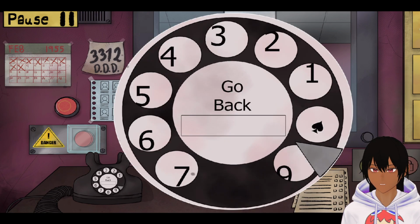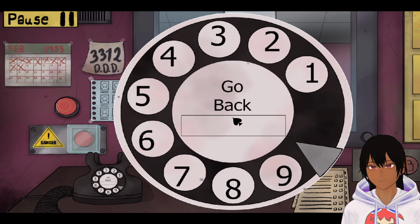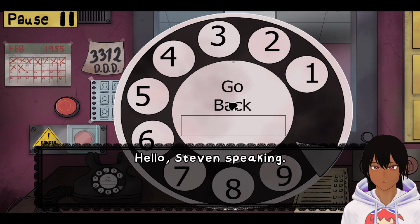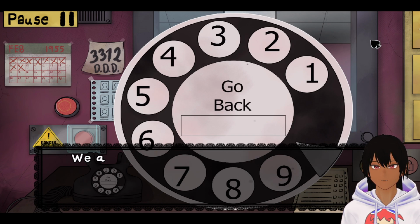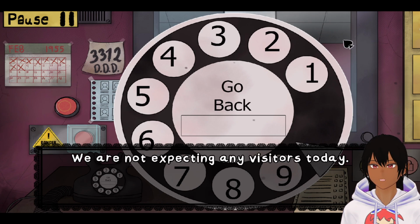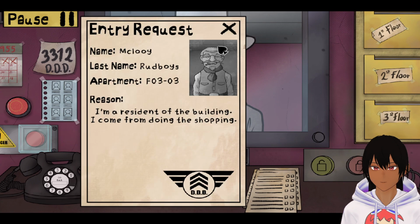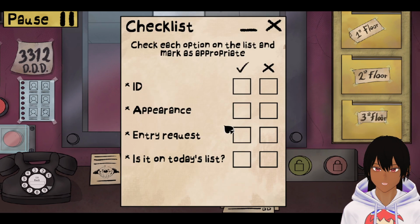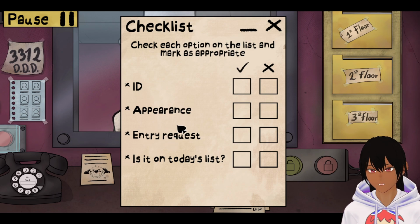Yeah, we'll just have to do it again. Are in the apartment right now. We are not expecting any visitors. Then what is this all near? What is going on here? Doing the shopping is not like correct grammar, and that's coming from me. That's why I don't like what it's being said on the entry request.